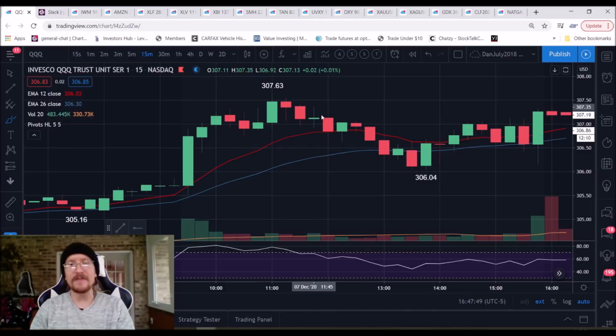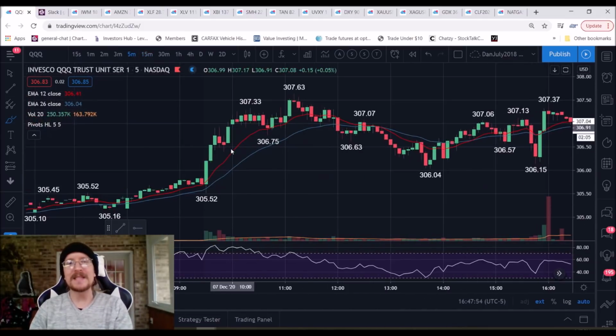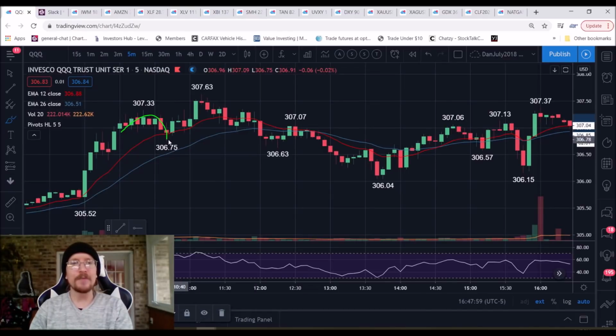We went straight from the high of the day and then pulled back significantly. But if you were zoomed in, you get that detail a little bit better where you have the left shoulder. The size of the pullback was notable, but we did hold that support. We dropped down to 306.95. We held support by 20 cents, a very quick little lower high, and then we rolled over and took out both support levels.